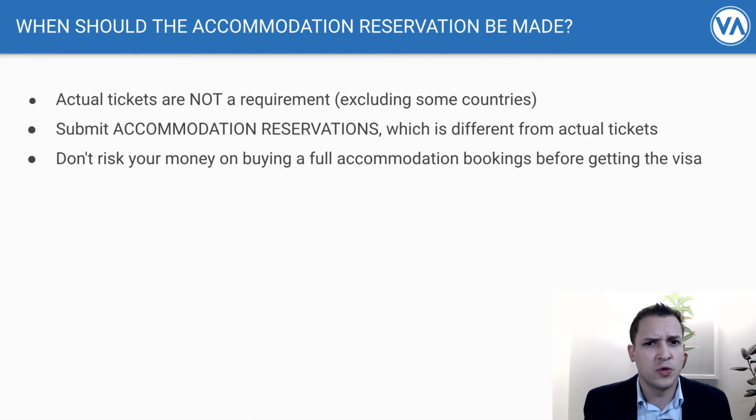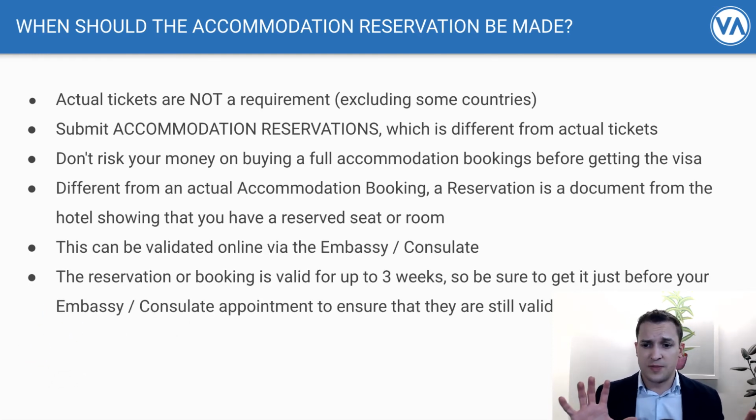So this is very important to understand. It's very different from going onto a hotel's website and paying up front to just reserving it. Reservations do last for up to 3 weeks. Some are 1, some are 2, many are 3 weeks, which means there is a very important time that you need to apply for your reservation. The application process itself, once you have your appointment at the consulate or the embassy, is about 2 to 4 weeks for them to come back to you and say, yes, you've got a visa, or no, you haven't.